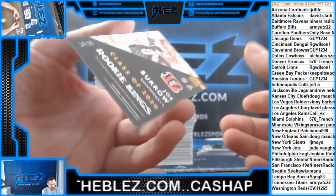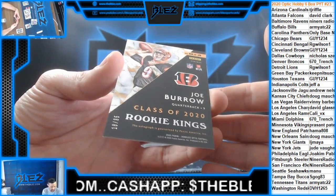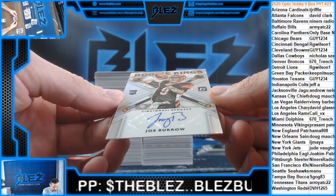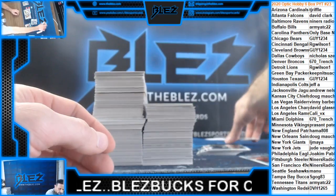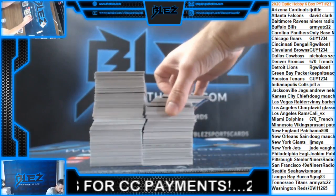Nasty. Absolutely nasty. And let me tell you something. Looks pretty damn beautiful to me. Honestly, this card is really fresh. I grade this. That's a 10 to me. That's an absolute 10. That's a 10. 10! PSA 10!